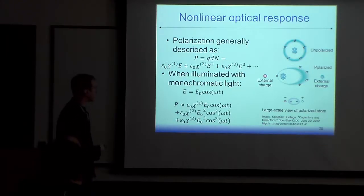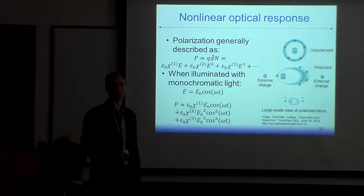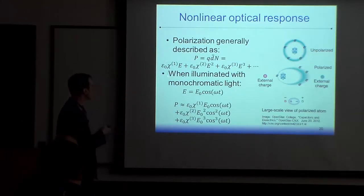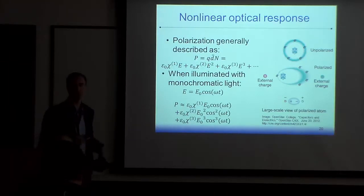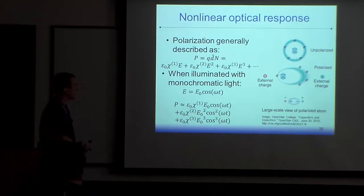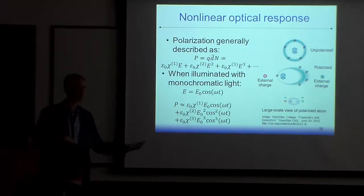And so let's generally just describe it as a Taylor expansion of the electric field. Okay, and then we'll have these coefficients, which will be the first order, second order, third order coefficients to this Taylor expansion. And we'll see what happens when we have this type of structure.